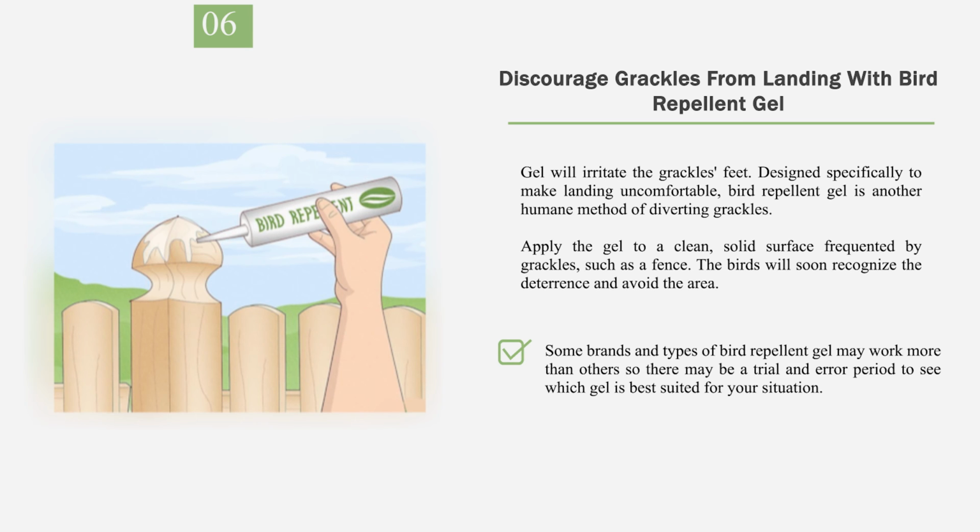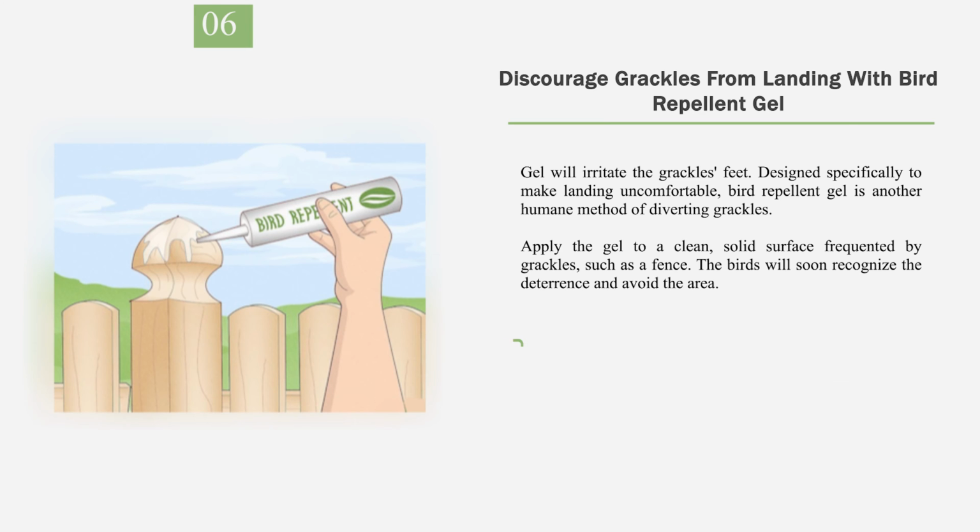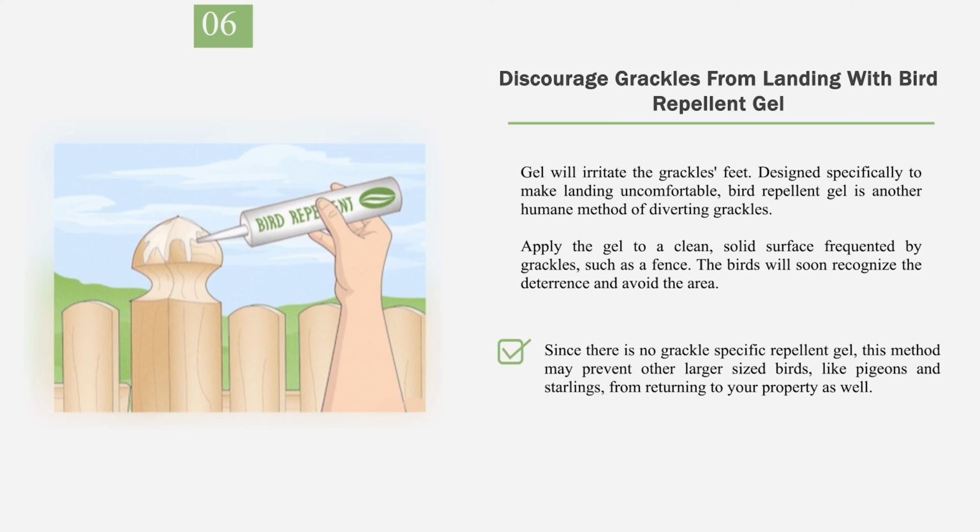Some brands and types of bird repellent gel may work more than others, so there may be a trial and error period to see which gel is best suited for your situation. Since there is no grackle-specific repellent gel, this method may prevent other larger-sized birds, like pigeons and starlings, from returning to your property as well.